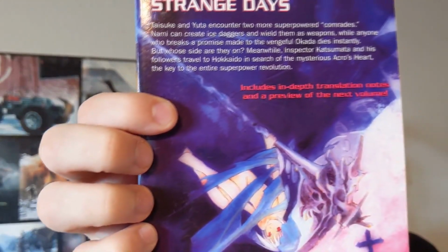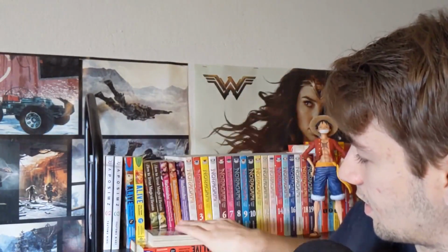And there it is. The ice girl, she comes in later. Her name is Nami, which is also the name of my dog, but I did not name her after this series. I named her after the One Piece Nami. And then that. God, it's just so well done. I just really like the blues and the reds on this one. It's just so well done. But anyway, that's Alive. Let's get on to the next one.